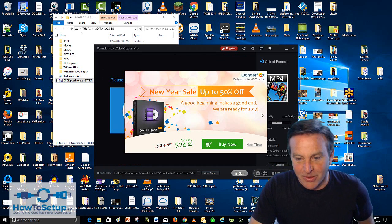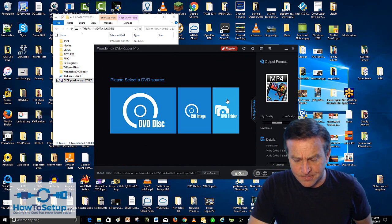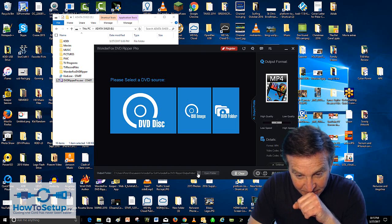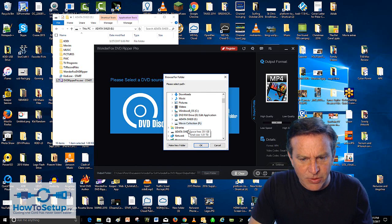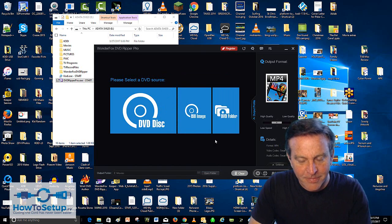And right now it's the trial mode. So next time I'm going to go to here, change it right down here. We don't want to go to this folder. It's right here, these three dots. I want to rip to my E drive. And I want to put it right here in the movies folder. Right there. Put it in there.